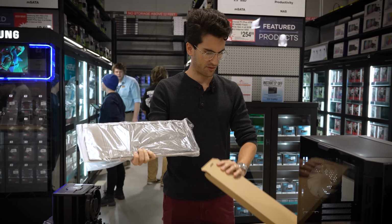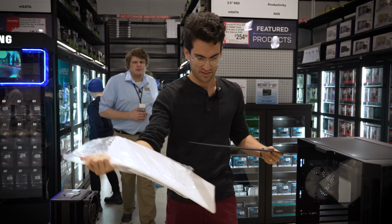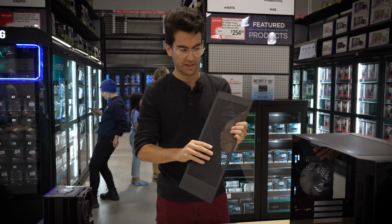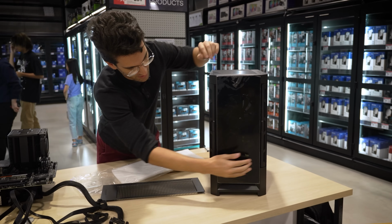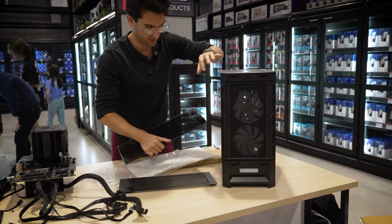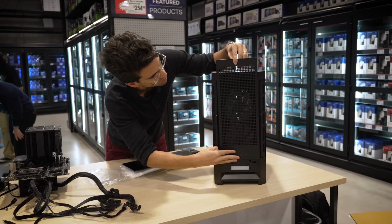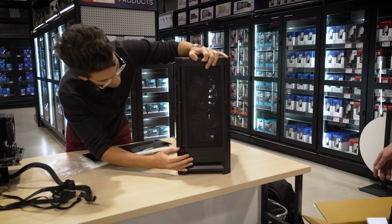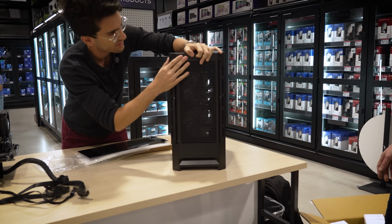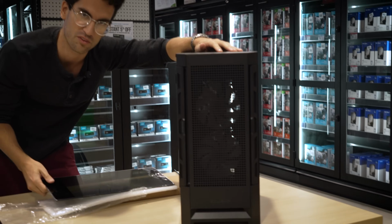Now this is why Cougar calls this case the Duo Face. That is because it has two different front panels. So right now we've got the glass one here. And this just comes off. It's held in by four different points. We can snap this new one on in its place. I can get it aligned. That there. And there you go. Now you have a case that's more airflow oriented. So you get the best of both worlds for $65.